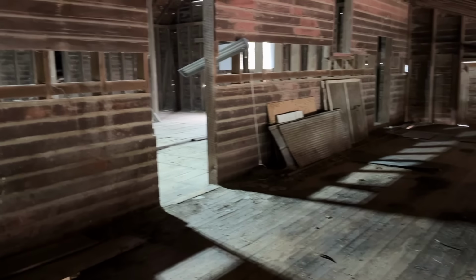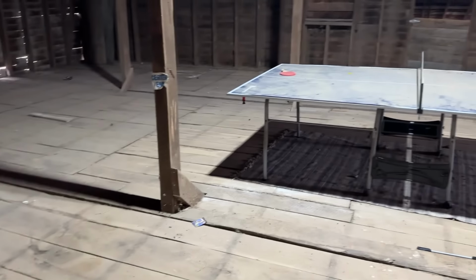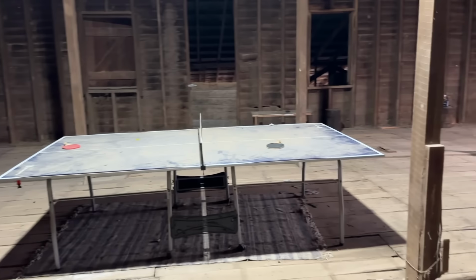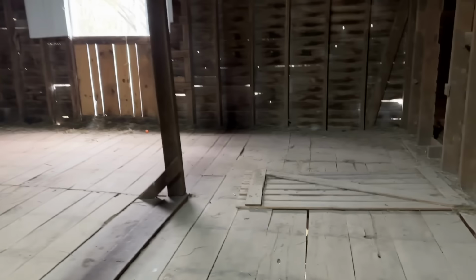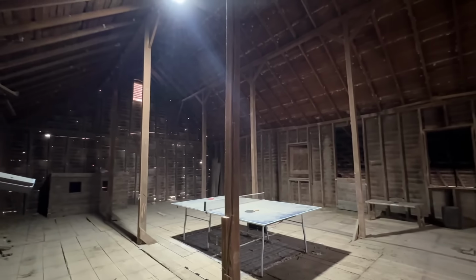I had such big plans and dreams that I never did. Some of you might remember me saying, oh, we're gonna have a big party up here, and I really believed it. But you know how it is when you have things you're gonna do and then practically it never quite happens. Well, that would be this barn loft. The kids do play ping pong up here, though it looks pretty dirty, they probably haven't played in a while. It's such a lovely space, just full of potential, honestly.